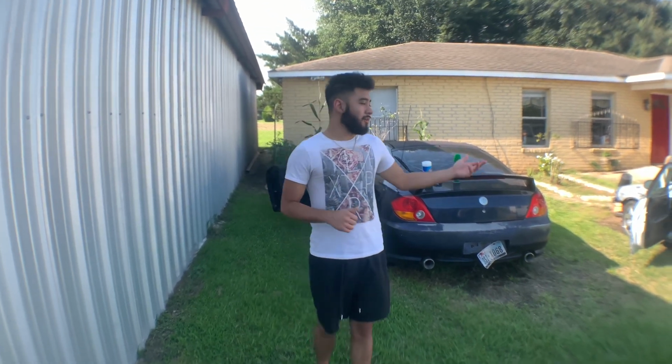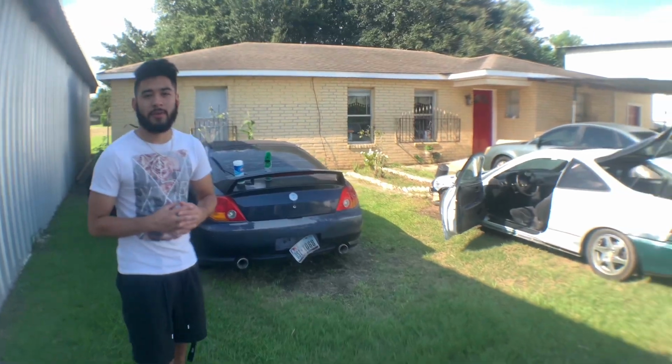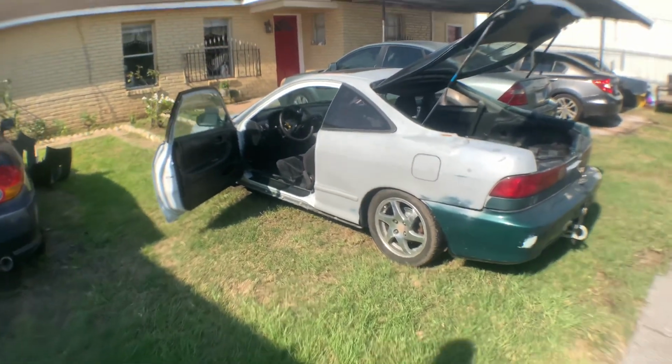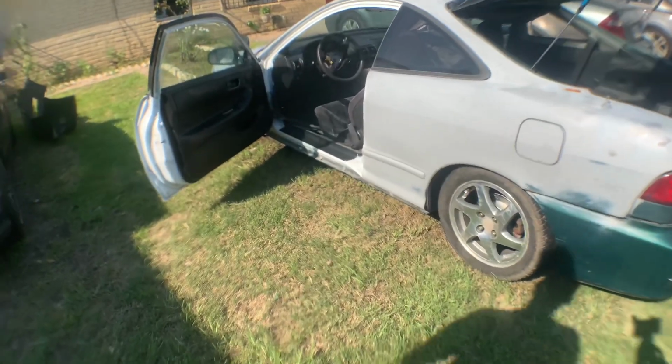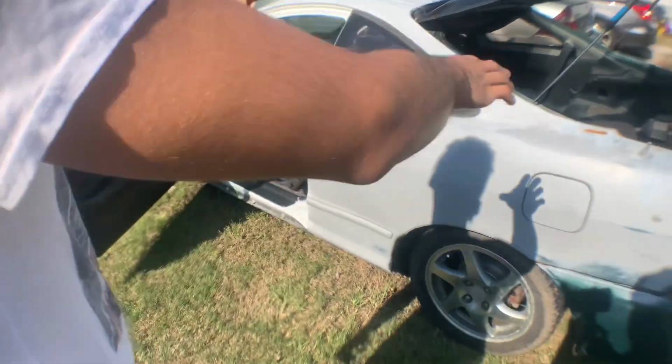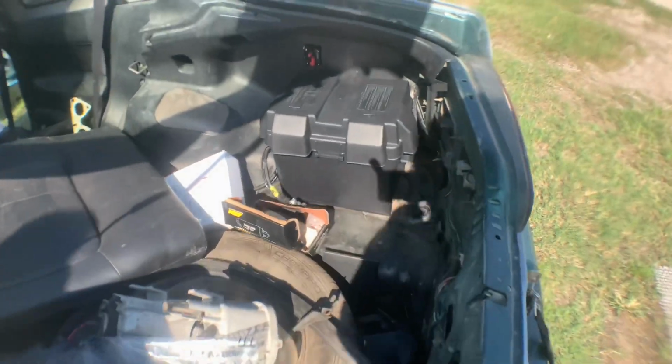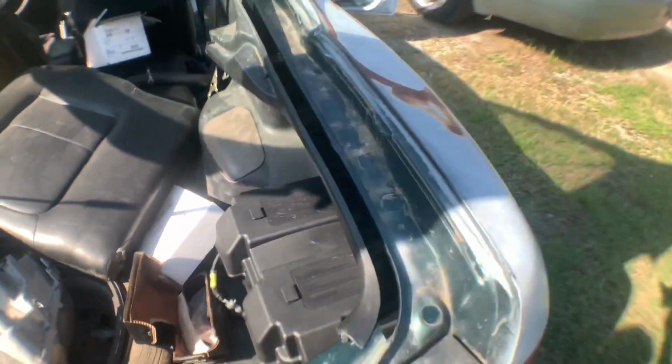We started on the car, I'd say maybe 3 or 4 weeks ago. We got all the parts, everything on it. We did a battery relocation kit towards the back over here. We had a lot of stuff that we've been doing to the car. Suspension components, turbo kit, everything's done in the front.